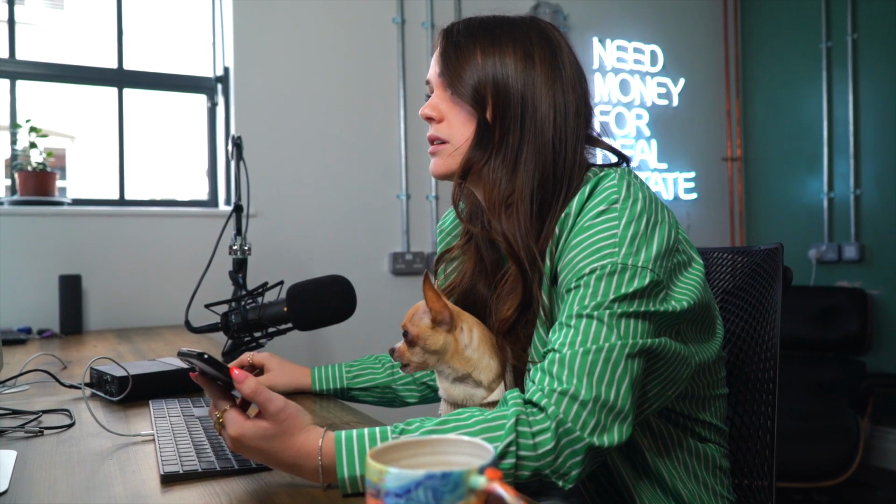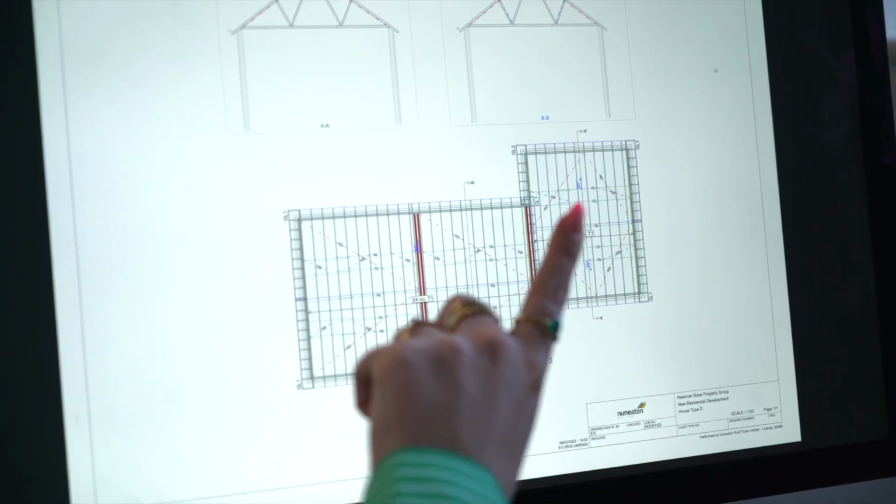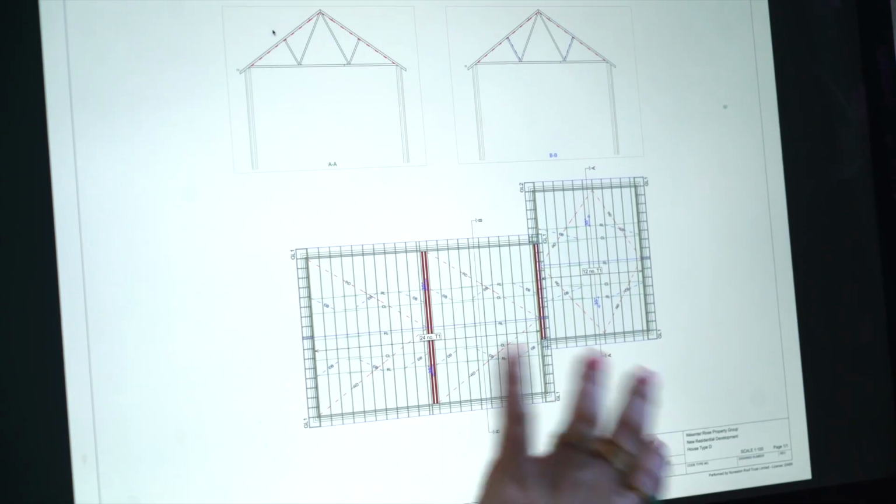Hi Colin. Hi Rosie, okay? Hiya. Yeah, just a quick one on the roof truss. So you're saying with the adding a bit more steel into house types A and B, I'm assuming Nuneaton roof truss have allowed for the trusses to sit on the wall plate, because I know some designers just go crazy and don't assume that.